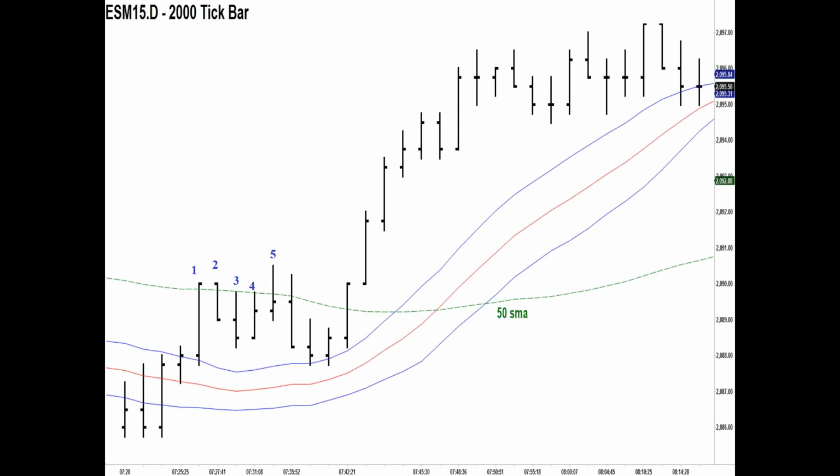Now this happened this morning because I know I've been showing you charts from the end of last year and the beginning of this year, just to show you that this will happen as early as today. Here's a 2000 tick chart of today's action in the E-mini. This was roughly at 7:30 Pacific time on the West Coast.